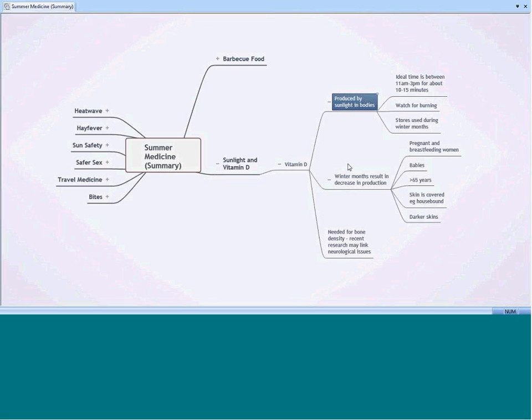Now, the reason why vitamin D is so important is that it's needed for bone density, for bone growth, and also there's been some recent evidence to suggest that it can create some neurological issues as well. Alzheimer's, I think, is one thing that was mentioned in it as well. So it has actually got a very important function in the body.